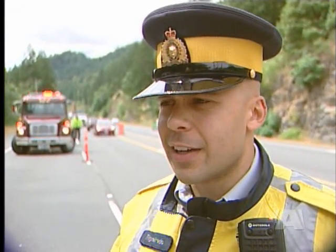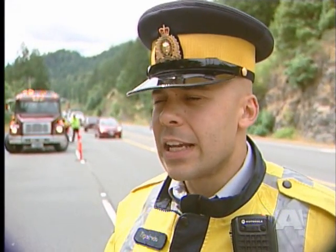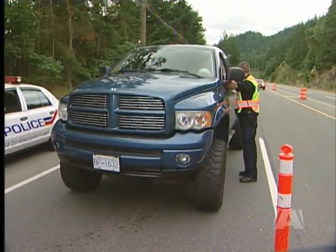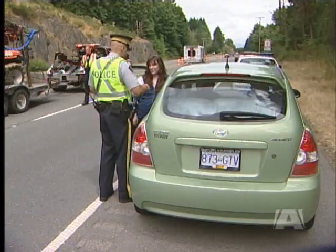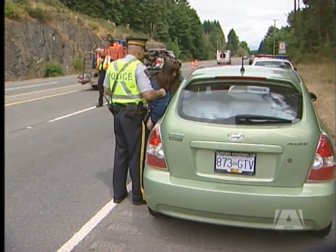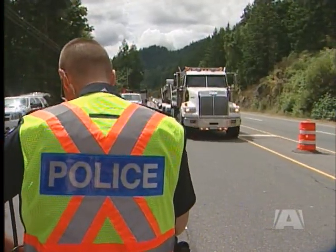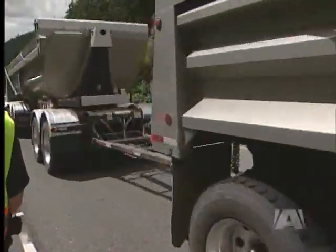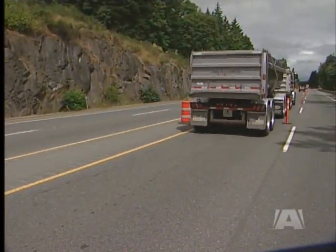Obviously, speed is a big problem on the Malahat, and we're hoping with the increased enforcement, the increased officer presence on the Malahat is going to slow people down and in turn reduce crashes and fatalities. And that is the message. Safety saves lives. So slow down and watch out for integrated road safety officers out in full force on the Malahat. In Langford, Aaron Glazier, A News.